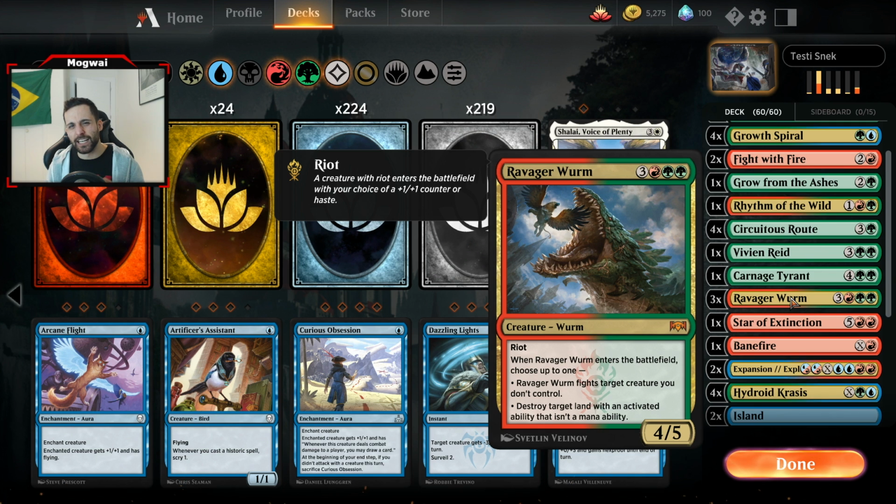Really efficient against aggro and midrange decks. Honestly, I got demolished by this thing, and I was like, you know what? I'm gonna try this bad boy out, and I ended up going with 3 copies of him here because he just really puts in the work in those matchups.